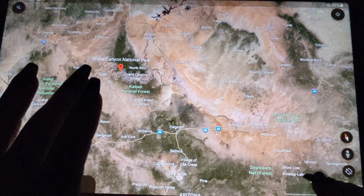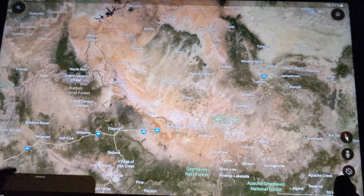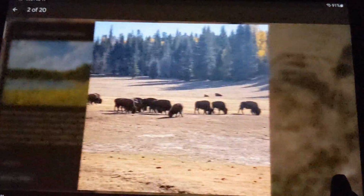Alright, I think I'm going to end it there for the night. Let's end in the Kaibab Forest, because I loved the Kaibab Forest. Thank you so much for watching. Bison.